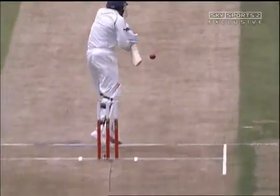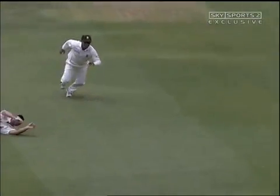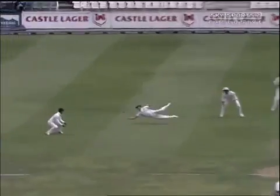He's not going to play any shots, Anil Kumble. He's more of a pusher at the ball. And if you can just plug that gap, it's almost worth having no mid-off and having an extra man in there, because he's not going to hurt you too much with a bat, Anil Kumble.